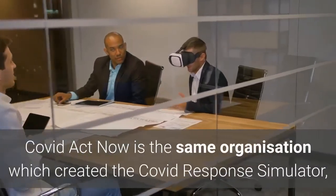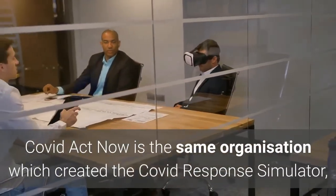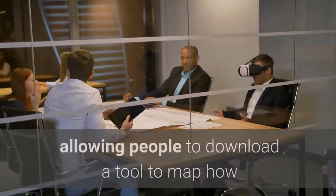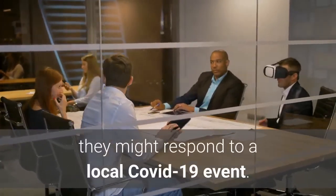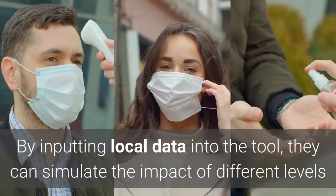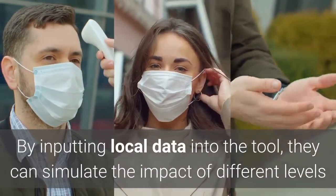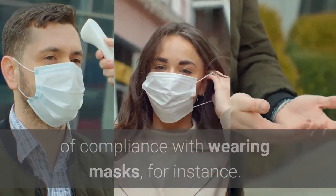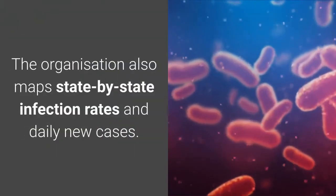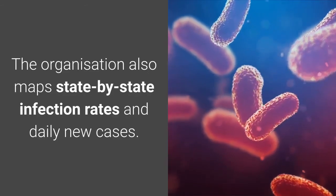COVID Act Now is the same organization which created the COVID Response Simulator, allowing people to download a tool to map how they might respond to a local COVID-19 event. By inputting local data into the tool, they can simulate the impact of different levels of compliance with wearing masks, for instance. The organization also maps state-by-state infection rates and daily new cases.